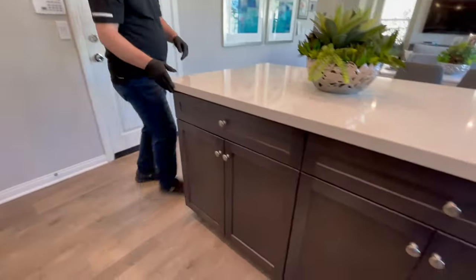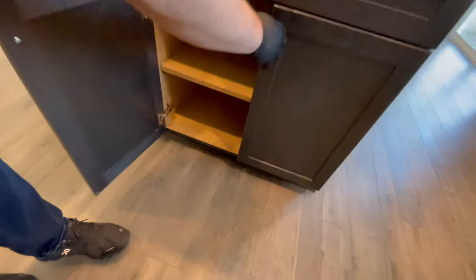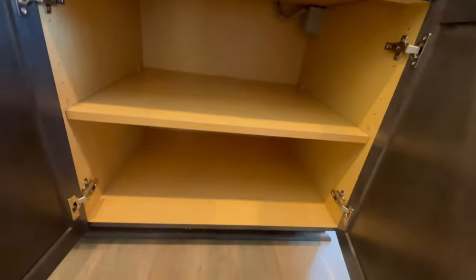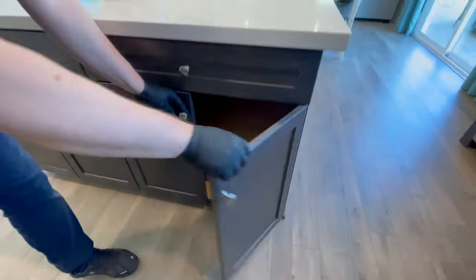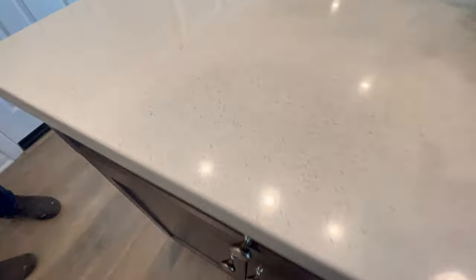Let's check out this island here. What do you want to see? Got some storage. You want to see under here? See how deep that goes. Pretty deep, actually. I like this countertop a lot.